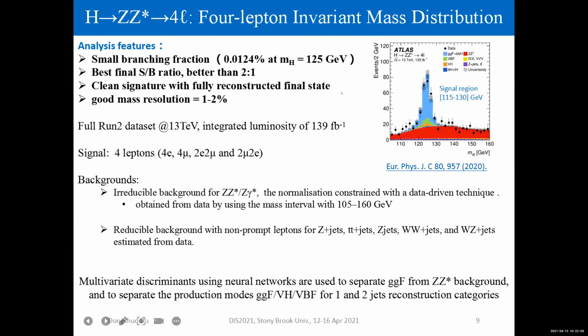And slide 9 is about the H to ZZ to 4 lepton analysis. This analysis has a small branching ratio, but with the best signal over background ratio. It also has a clean signature, and the final state can be fully reconstructed, and also has good mass resolution. In this study, we are using the full Run 2 data, and the signal is 4 leptons, and the background contains irreducible background from ZZ and gamma star. This background is constrained with a data-driven technique.